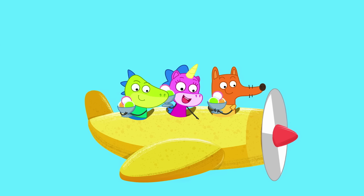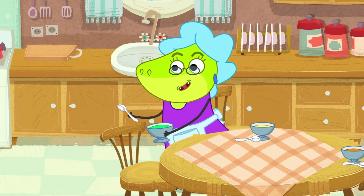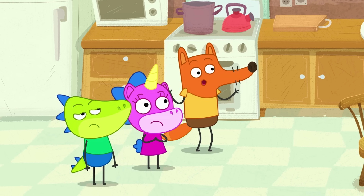Did you like the ice cream? Aw, we didn't even get to try it. It turned into clouds. Into clouds? That's an interesting idea, Mimi. But then where do you think these puddles came from? We don't know. Theo, that is your ice cream.